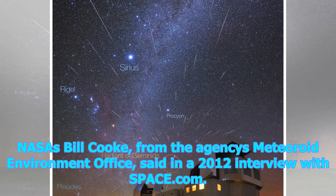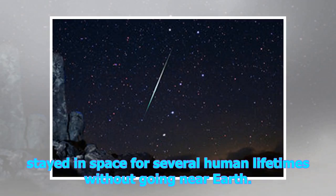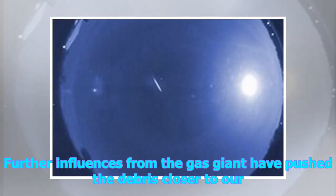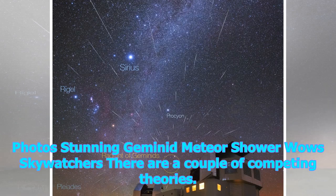Some astronomers think a chunk of dust was carved off of the asteroid a few centuries ago. NASA's Bill Cook, from the agency's Meteoroid Environment Office, said in a 2012 interview with Space.com, it's probable that a crash with another space rock produced the dust, which stayed in space for several human lifetimes without going near Earth. However, Jupiter's gravity slowly perturbed the path of the dust, until Earth began to run into it. Further influences from the gas giant have pushed the debris closer to our planet, producing a better peak of meteors than a century ago.